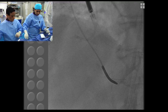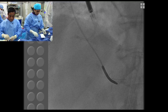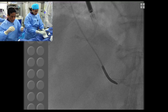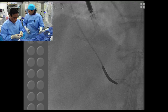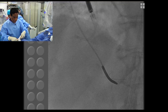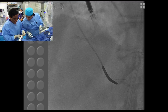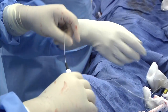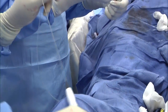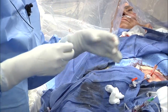I have not used this Shepherd crook, but it almost looks like a hockey stick catheter. Yeah, but I think it points up. But you're right, it's a hockey stick. We used to use the hockey stick quite a bit. Now between the Shepherd crook AL 0.75 and the Lima guide, we rarely use it. There are still some cases where we use the hockey stick.